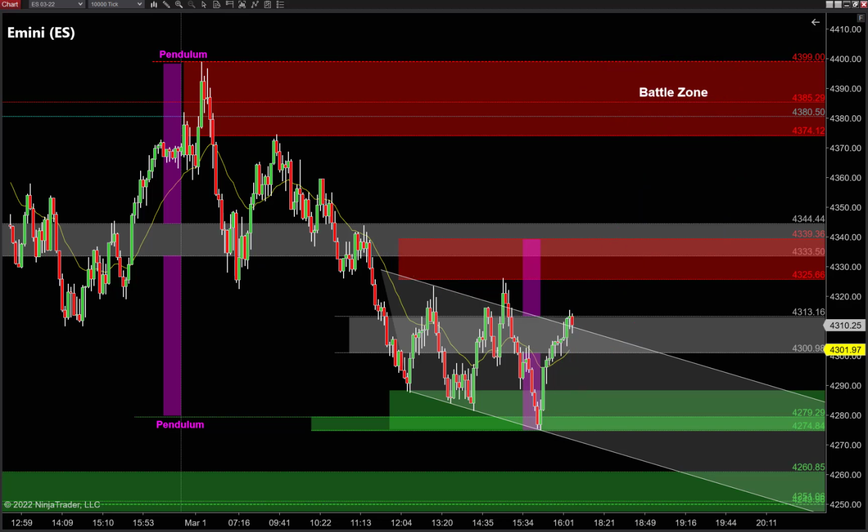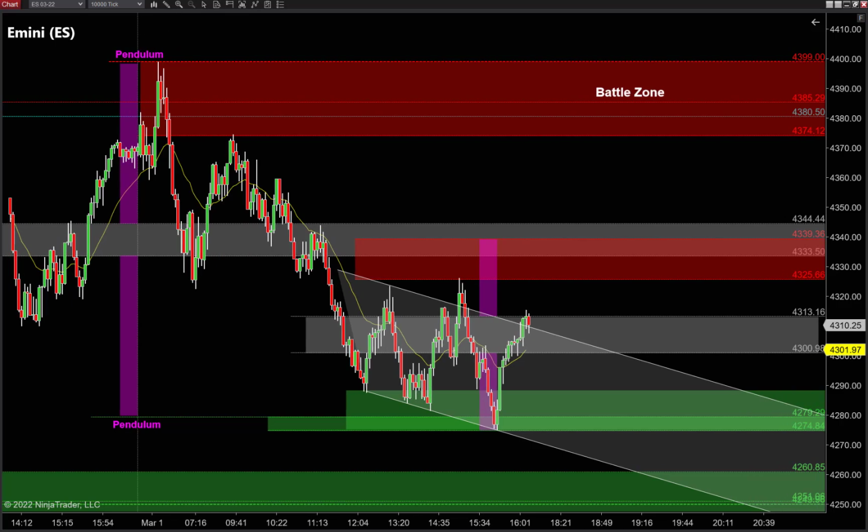That would be the way to be buying this. What we don't want to do is look to buy it as it goes. I'm not looking to buy it into this high. I want to get into it before we go back up to retest that high here.